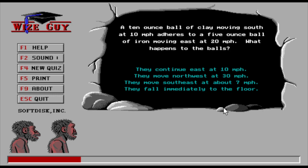A 10-ounce ball of clay moving south at 10 miles an hour adheres to a 5-ounce ball of iron moving east at 20 miles per hour. What happens to the balls? I feel like the collision of a south moving object and an east moving object would go southeast at some speed. We'll go with C. It's either C or D. I'll say C.